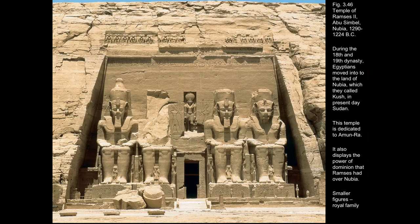But this is giving you an idea on how different a typical pharaoh would be to Akhenaten. Remember, Akhenaten and Nefertiti and her children all shown on the same level. If you look at this picture, we have Ramses. Ramses partially missing. Ramses again. And then this is his wife and children right down here, these little tiny people.